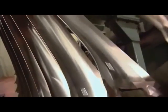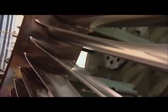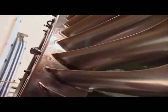I'm a TIG welder, come sheet metal worker. I've been doing this job for 22 years now. All these vanes are different cambers to achieve the best airflow.